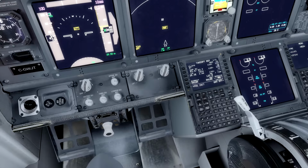Bravo. Say what, just hold short of Alpha. We'll get you moving in a couple minutes. There's going to be a few south for us. V1 1 2 2, rotate 1 2 5. Back, another cutback on.